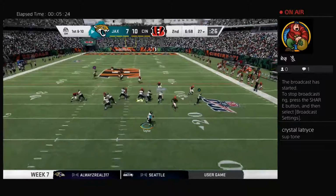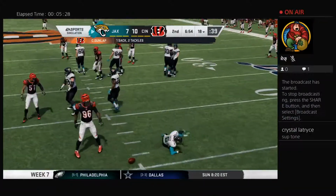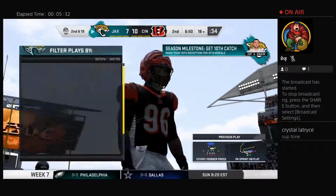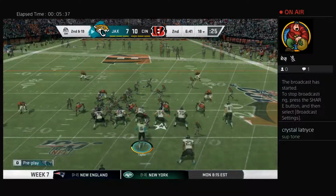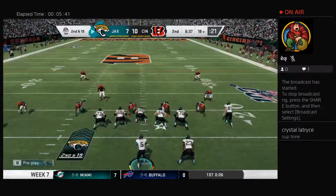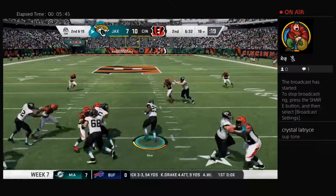Taylor now off the bootleg. The Bengal pressure gets him that time. Down he goes. Carlos Dunlap, the Florida Gator, chopping his way to the quarterback. And plays like that really hurt play calling. They had a really nice gain on the previous play, but gave about half the yardage back on the sack. Excellent pressure up front. Nowhere to go with the football. Down he goes.